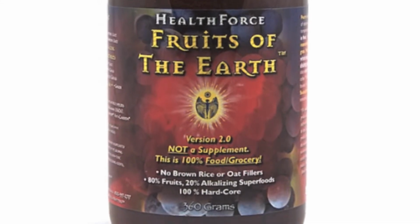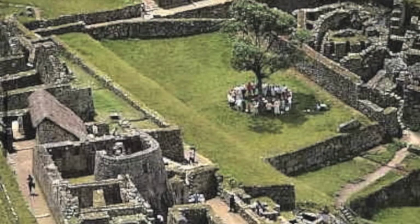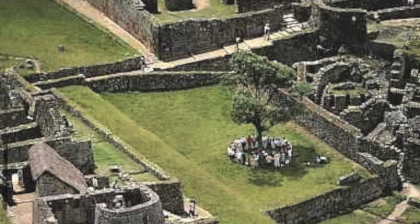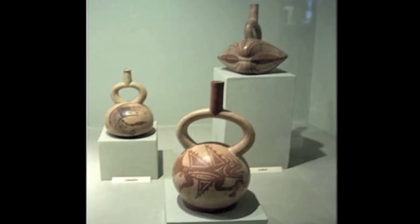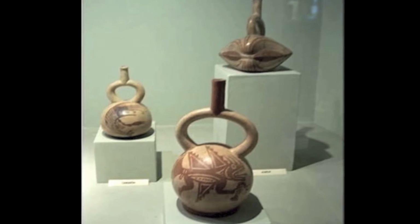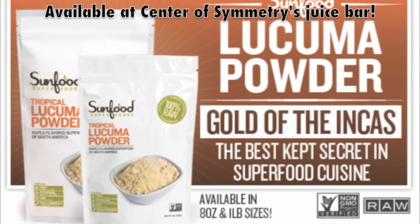And historically in Peru, in archaeological digs, they've found old Peruvian pottery that had the lucuma fruit on it. So it was actually a highly valued fruit. It was called the gold of the Incas. And it has kind of a maple-like flavor, so it's a really popular raw sweetener.